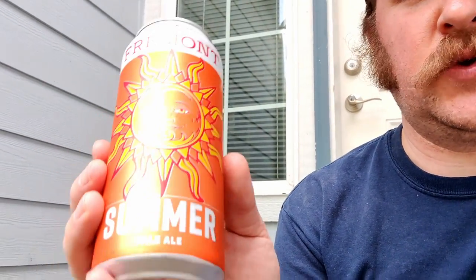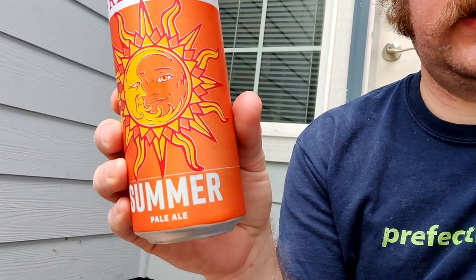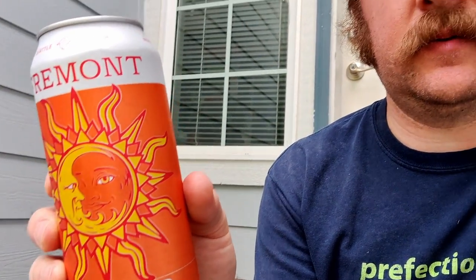This afternoon, nice sunny day outside. I'm going to enjoy the Fremont Summer Pale Ale, which is a pale ale by Fremont for summer. Though I thought that was kind of obvious. Anyways, this is a 1 pint, 5.2 ABV. It is not an India pale ale. It is a pale ale. So it's not going to be quite so dominantly hopped.